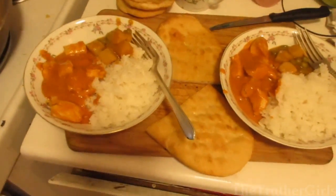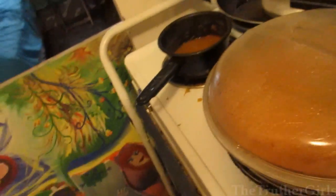In the 5 minutes that I played the piano, dinner's ready. I just want to show you. It doesn't look like a lot of food, but it is. This is for me and Gunner. See, it's enough. And then there's some for Aaron in here, for Daddy. So that's actually enough for 3 people. We're good to have dinner in front of the TV.